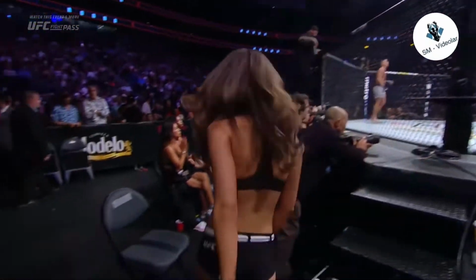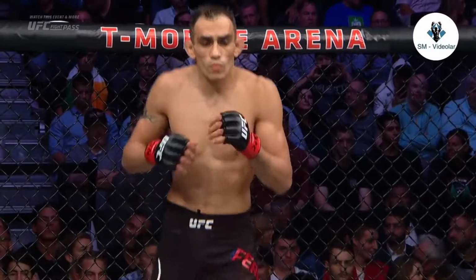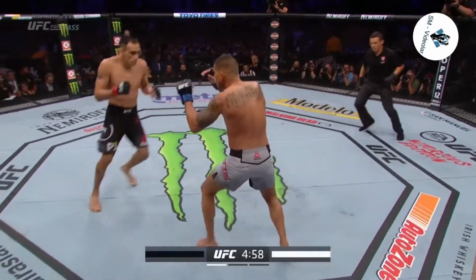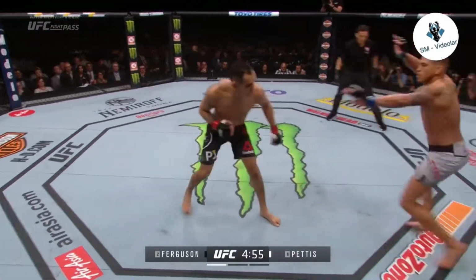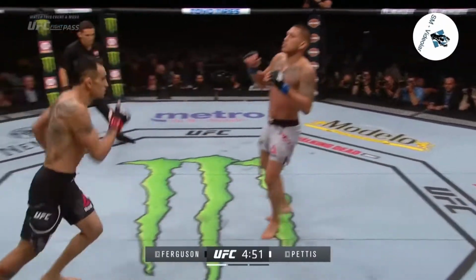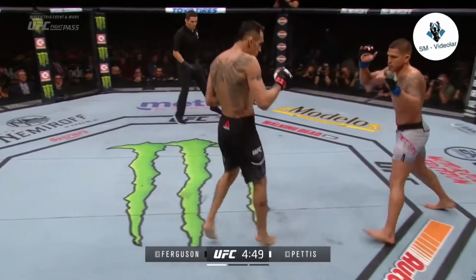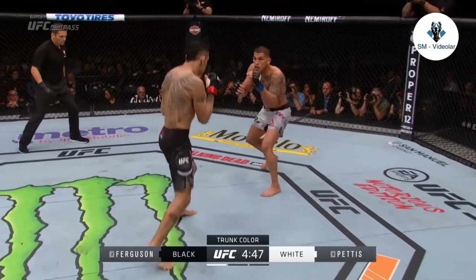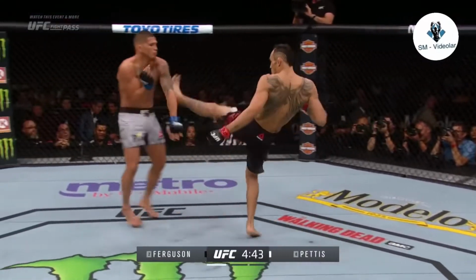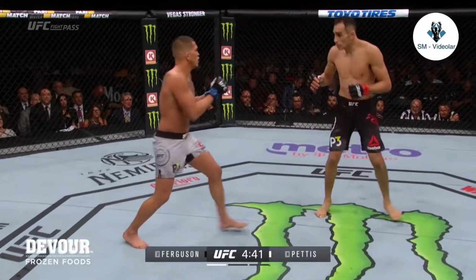Ready to go here, round 1 of 3 in this co-main event. Tony Ferguson back on that UFC canvas for the first time in about a year, taking on Showtime Pettis. Ferguson came home from the hospital after surgery in April, immediately started doing 20-pound curls until he couldn't work out anymore. He is a freak.